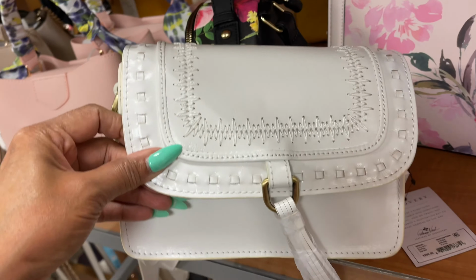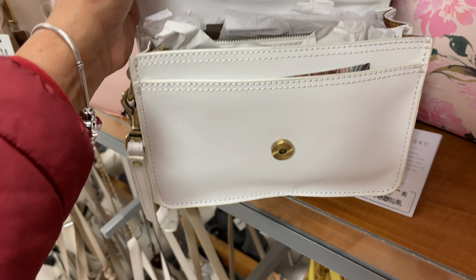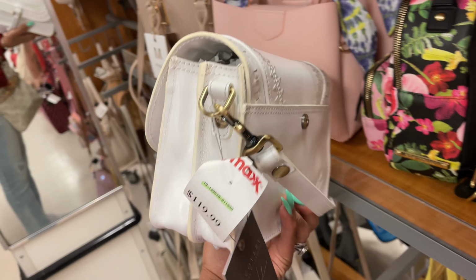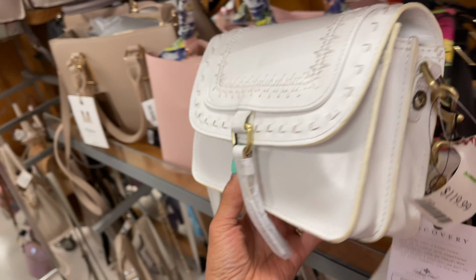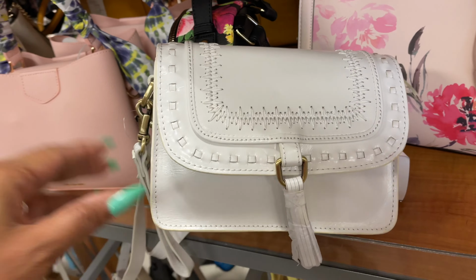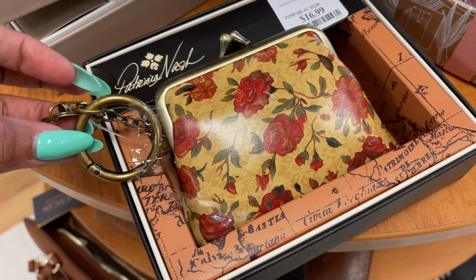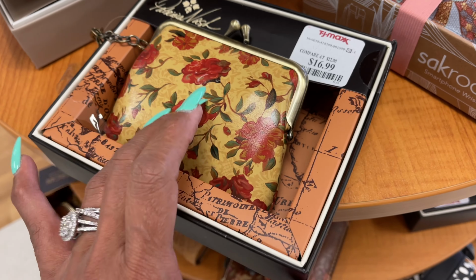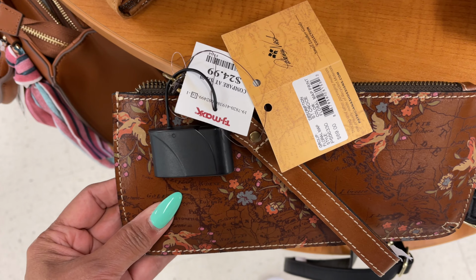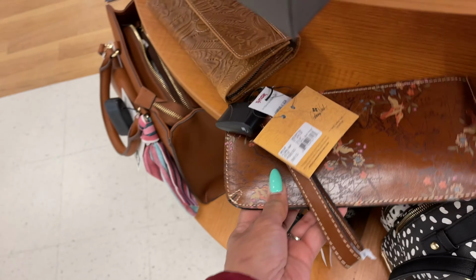So this is a Patricia Nash white. We have a zipper in the middle, a couple of compartments. So this is the front, this is the sides, $120, retail $300. Shoulder strap and also a wristlet, and they are both detachable. Okay, this is a cute little Patricia Nash purse, a little chain on it, for $17. This is pretty. Oh, they also have the Patricia Nash wristlet, $25, retail $70. That is cute. I like that.